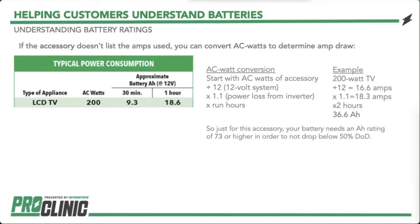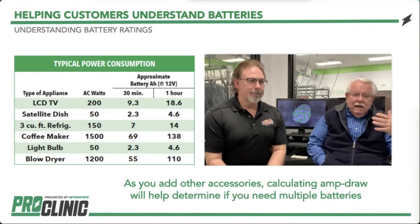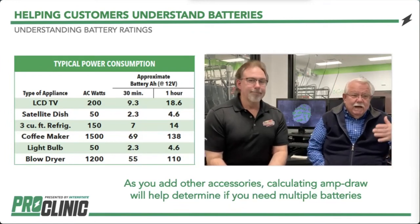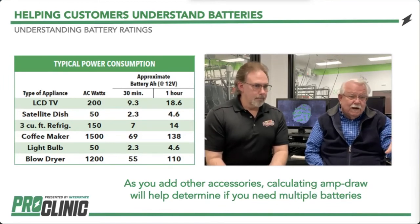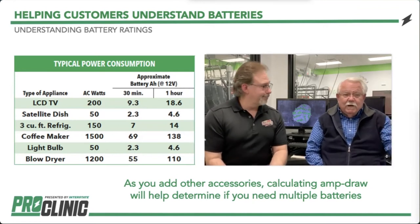So let's go a little bit deeper now. Let's add some more things on here so we can get a really high number. We talked about that TV, 200 watts and 9.3 amps, and for an hour 18.6. Then we've got the satellite dish, and the refrigerator, because we want to keep things cool. We've got to have a coffee maker, obviously. If you're like me, I've got to have my coffee. Otherwise I'm not functional.